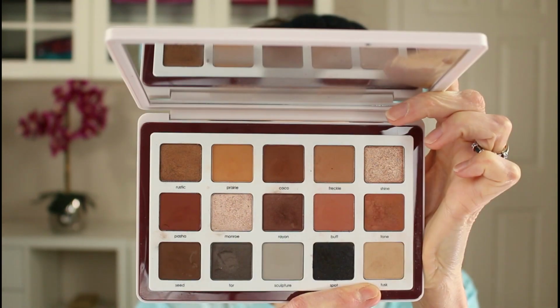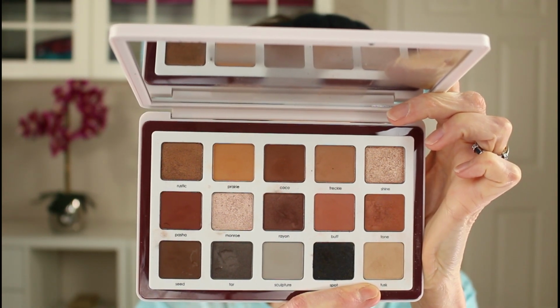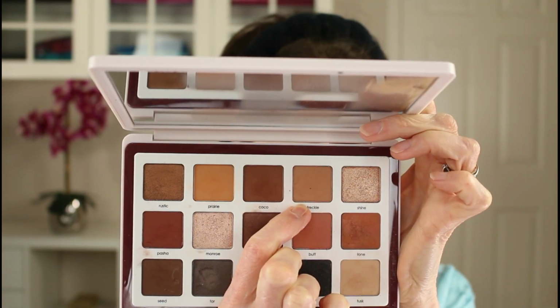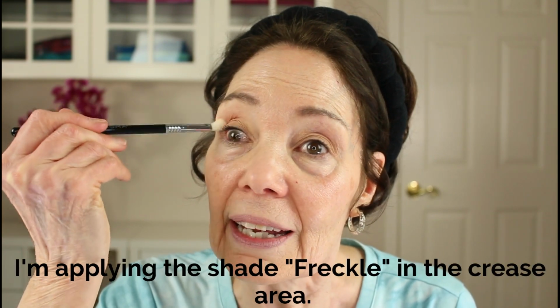So now let's go ahead and create a look with the Natasha Denona Biba palette. I'm going to start off by applying this lighter color called Tusk all over my eyelid, and then I'll fill in the crease with this shade called Freckle. And this shade Tusk pretty much matches my skin color, although it is slightly darker. And as you can see, I get pigment payoff right away. And this is a great transition color for the crease area. And these shadows almost blend themselves. They're absolutely wonderful.